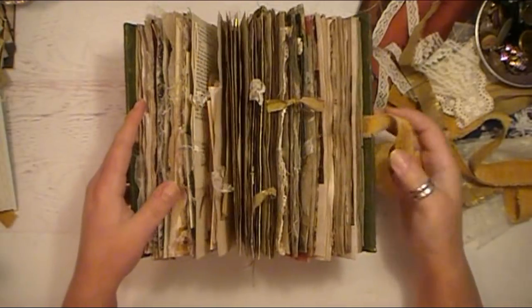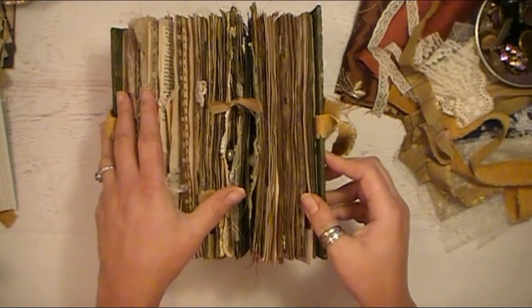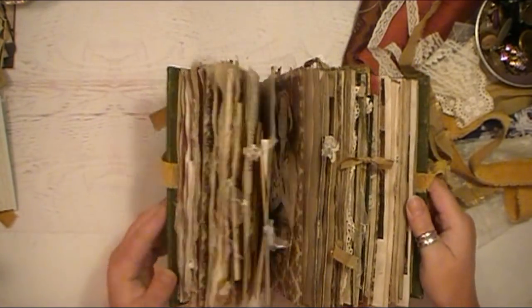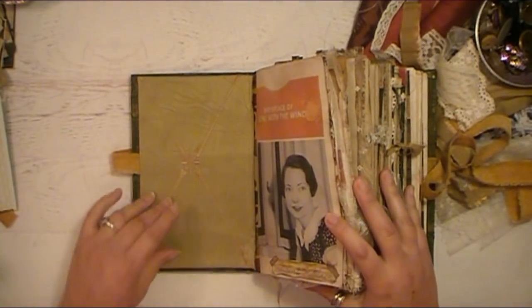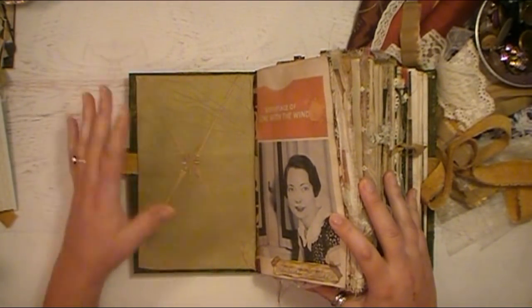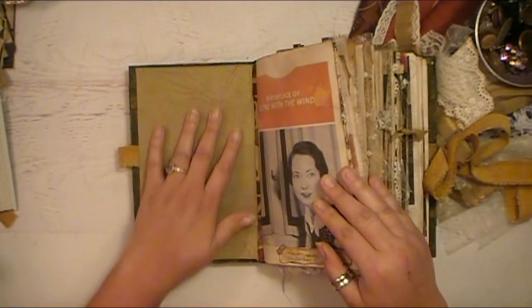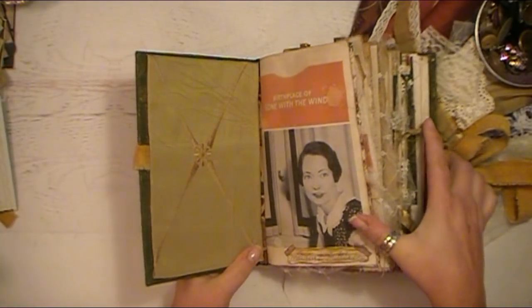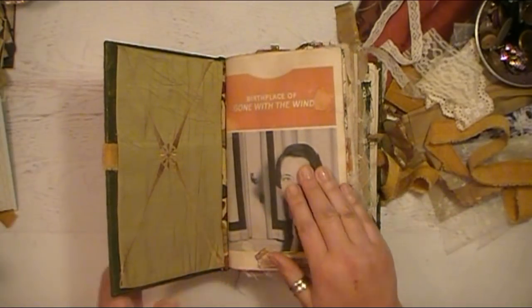So open it up and you can see here it's pretty thick, and you can tell this back part right here isn't all the way done. I have different paper shoved in there, but this part's really been embellished. So when you first open it, and I'm still deciding if I want to put a formal book plate in here, I probably will, but it starts off with some really gorgeous fabric. I was just so inspired by so many different fabrics that I recently came into, and they were just screaming, Abby, use me, and Gone with the Wind.